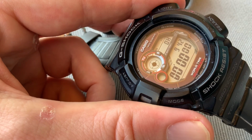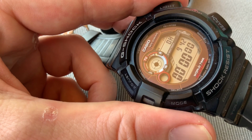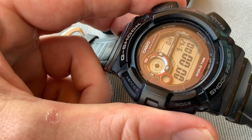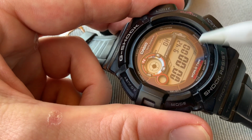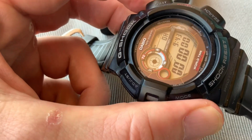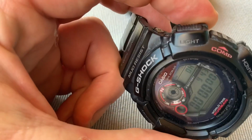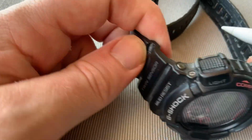The solar charging is superb. It has never gone low on me. It's never indicated I need to change the battery. It's never indicated that, you know, I'm starting to get a slight kind of fading of the digital display, anything like that. The light works perfectly. It's too bright today to really see that. But yeah, what a wonderful, wonderful piece of engineering this is.